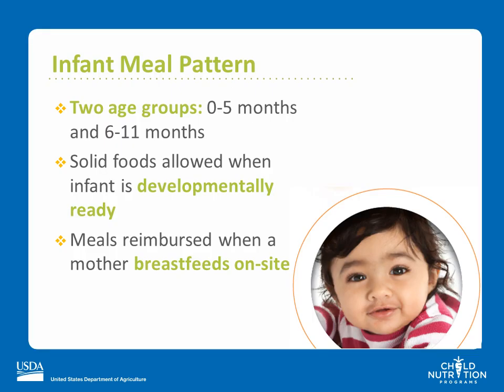One of the major goals of the revisions to the infant meal patterns was to support breastfeeding. Breast milk is an optimal source of nutrients through the first year of life. Breastfed infants have lower risk of respiratory infections, diarrhea, pneumonia, ear infections, sudden infant death syndrome, and obesity. There are now 2 age groups, 0 through 5 months and 6 through 11 months.